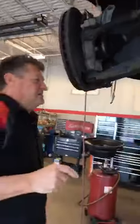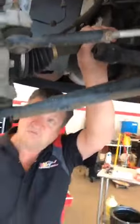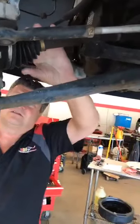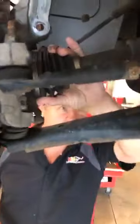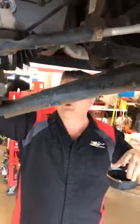So we come over here, and one of the things I always want to look at on these is this right here, called our half shaft or drive shaft. This is our constant velocity joints right here and right here. What that allows it to do is, the half shaft or drive shaft is what turns the wheel.